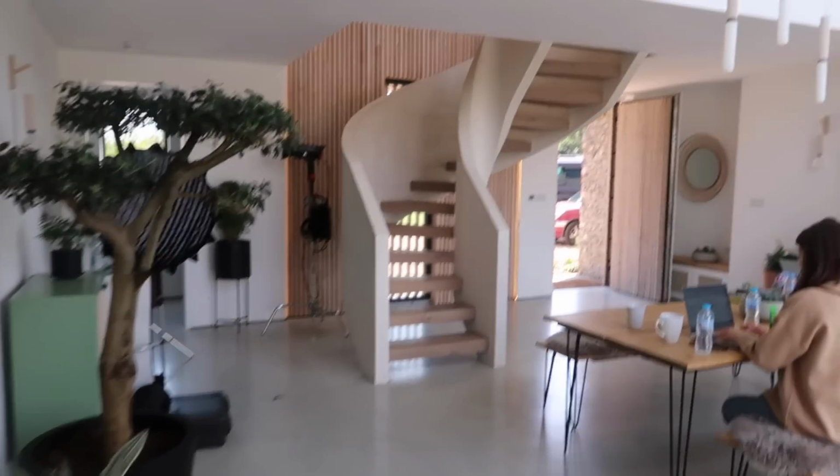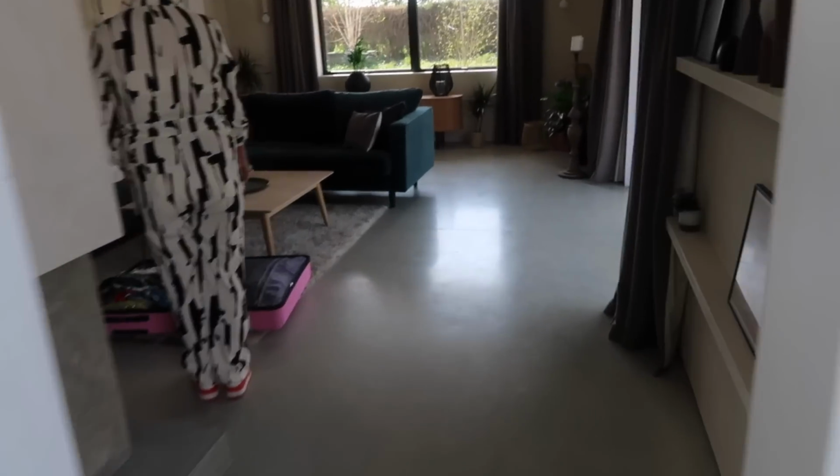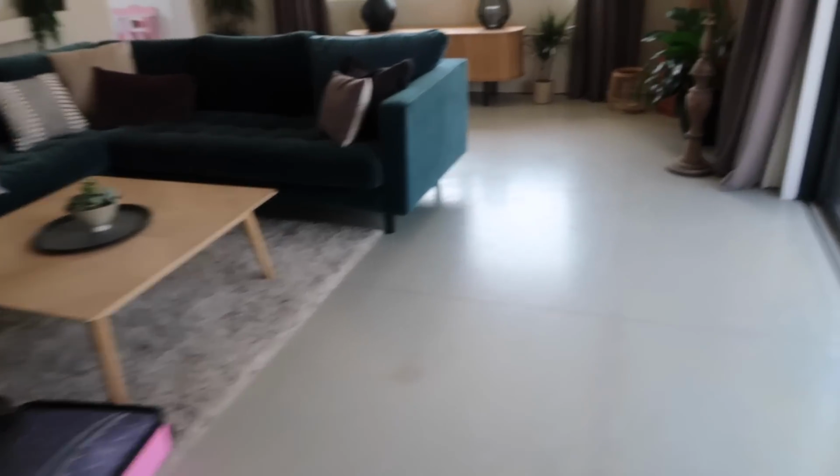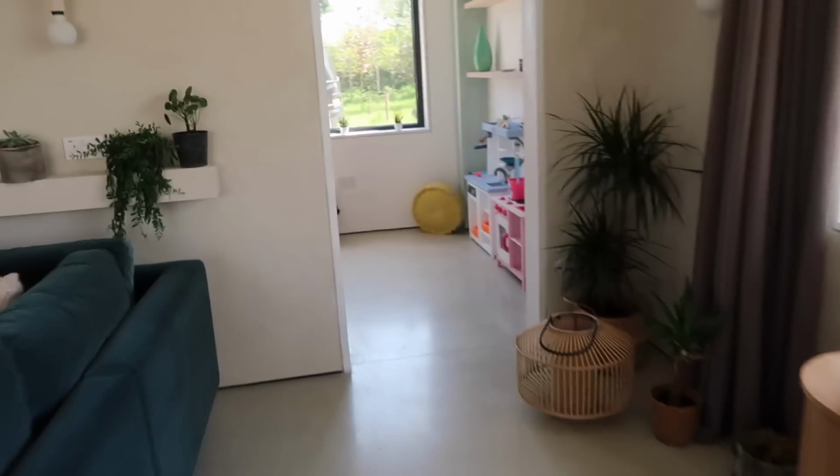Oh, so beautiful. And then the staircase itself is looking wonderful. Oh, I've not been through here. What's on this side? Yeah. Wow, I'm just exploring. Oh wow, how cute. They've got little kids' rooms.